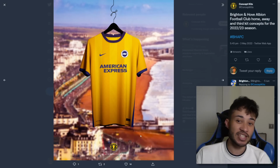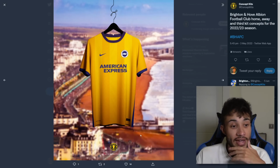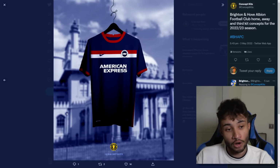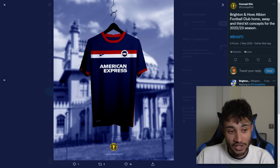Their away kit is the standard Brighton yellow away. I don't know why they always have a yellow away kit. And then the third kit, I do not like that at all. That looks like a Stoke City kit from 2011. I don't need to know about the existence of Ryan Shawcross ever again.